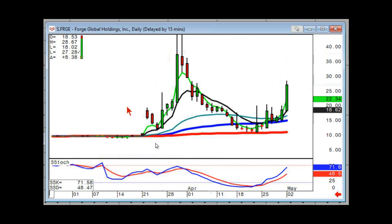Oh yeah, YMM is the Dow futures, but for some reason YMM, the stock, doesn't come up over on this system.